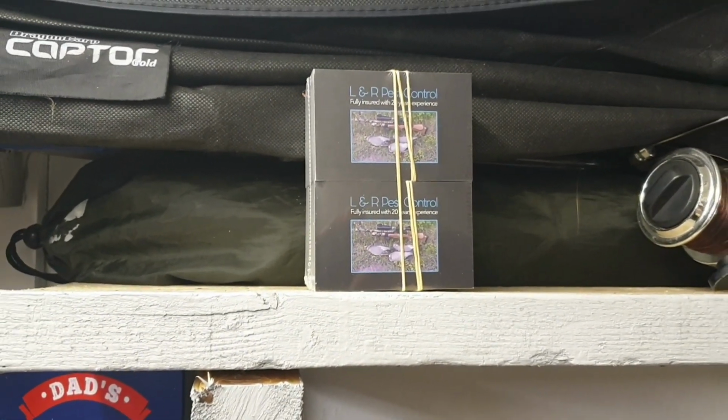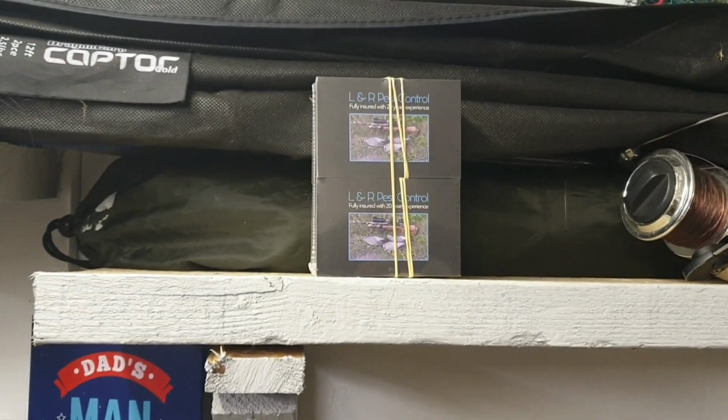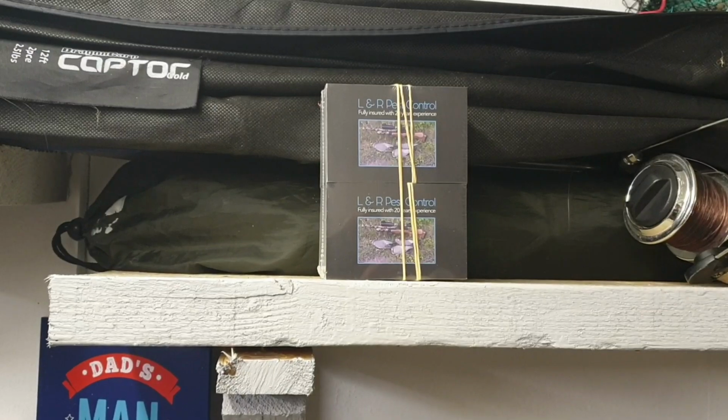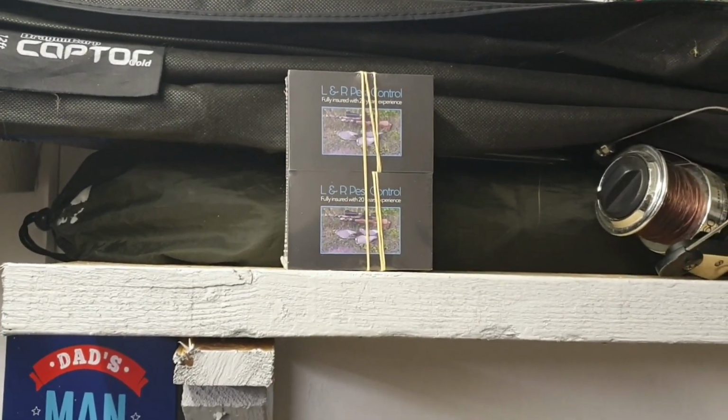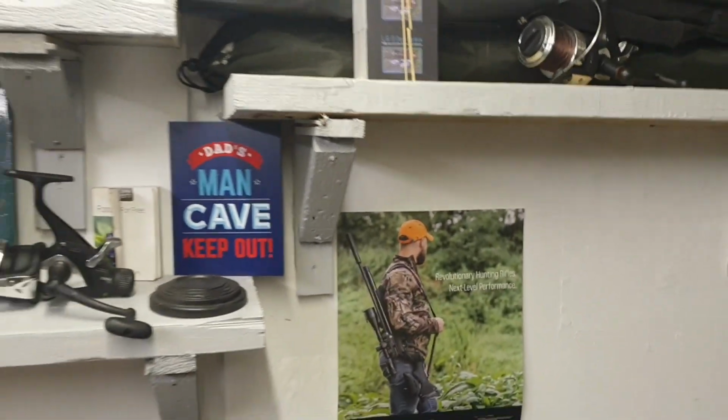Then a little vermin cards, business cards I hand out to potential landowners. I always keep a few in my wallet. If you're at a bar and you do see anybody, you can always take the opportunity to ask. And we have gained a bit of land by using them.